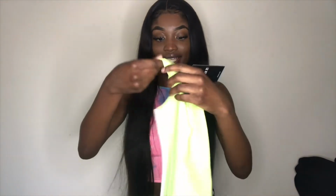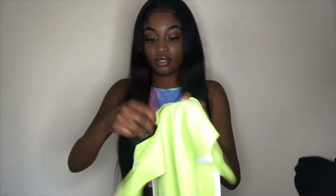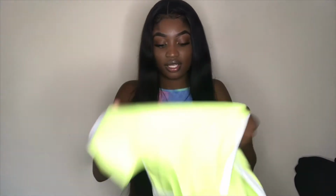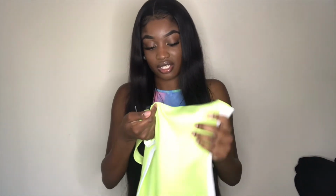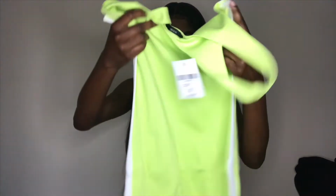Alright, this is the next one. Another dress. I'm scared to try this one on because I didn't realize the material is stretchy, but I don't know. I feel like it's gonna suck my little booty in. I don't know. But it's cute though.